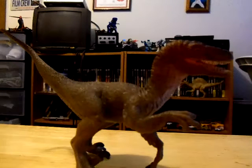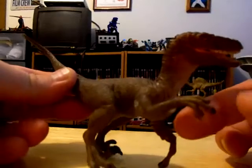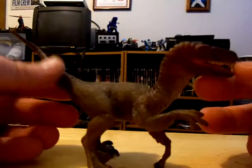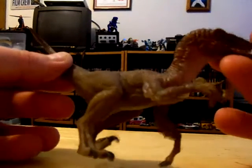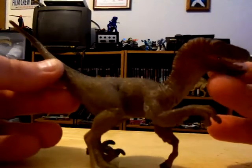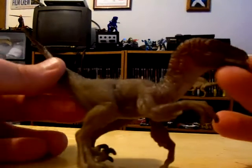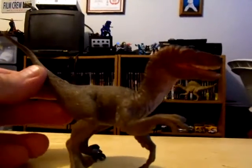Today I'll be reviewing this Velociraptor model made by Schleich, because a lot of you are familiar with this animal from the Jurassic Park movies, which is part of the reason why I picked him up. And I really do love the way Schleich painted this Velociraptor model, making it look more like the Velociraptors from the Jurassic Park movies. A very beautifully sculpted figure.